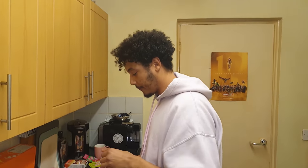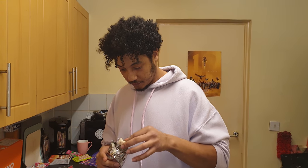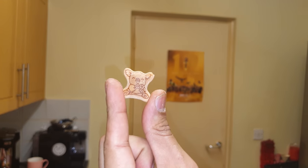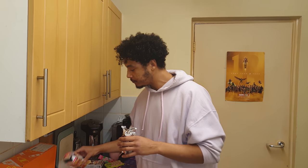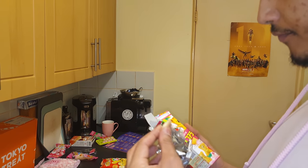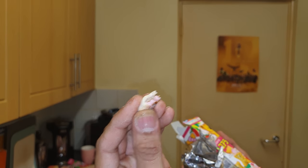Panda. That's a cookie. Ah, little bunny. Oh, look at panda. They're alright. Alright, strawberry as well. Not bad. Oh, yeah. You can see what's in them. It's a bit of strawberry puff and nothing.